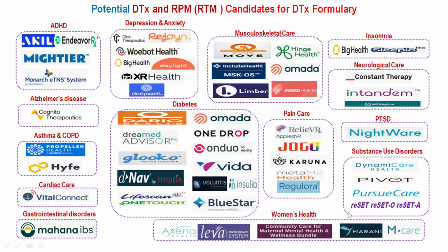ADHD, Alzheimer's, you see the scope, right? They can cover physical, mental, and many areas of health conditions. So I'm really excited that it can be included in the pilot. The next step will be to design an actual implementation that can be tested in the pilot. So pilot design, implementation design. This can be a good candidate to include at the start.